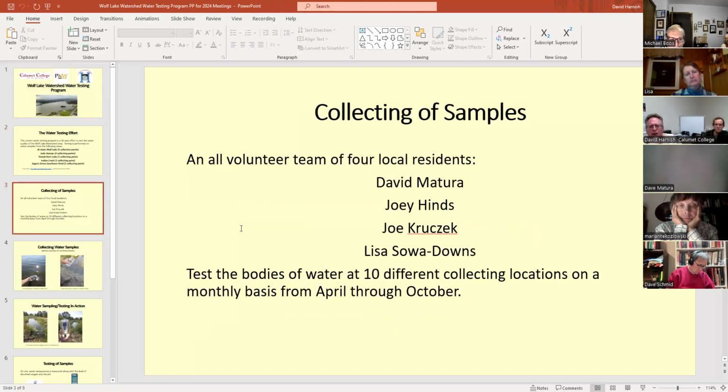Okay, as far as the collecting goes, we have 4 residents that do that. I think they're all on the call this evening except for Joe. So we have Dave Matura, Joey Hinds, Joe Krushek, and then Lisa Sowa-Downs. They're given collecting bottles that are only for their particular testing locations to keep things equal each time. And then they go out on the 3rd week of the month, again starting in April, and simply collect a sample of the water from their designated area.